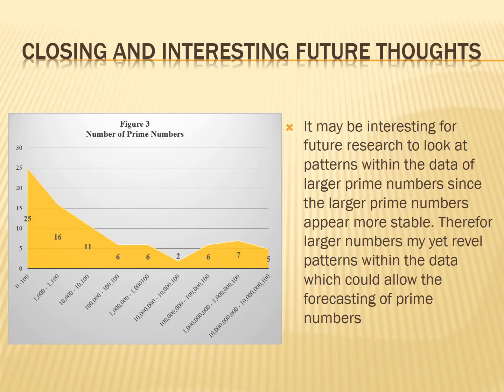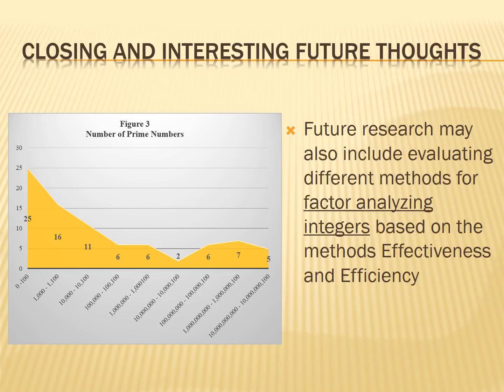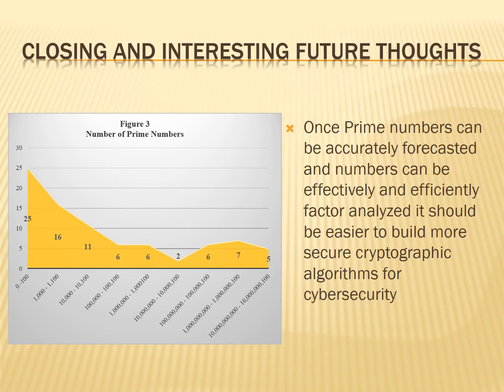Closing and interesting future thoughts: it may be interesting for future research to look at patterns within the data of larger prime numbers, since large prime numbers appear more stable. Therefore, larger numbers may yet reveal patterns within the data, which could allow for forecasting of prime numbers. Future research may also include evaluating different types of methods for factor analyzing integers based on the method's effectiveness and efficiency. Once prime numbers can be accurately forecasted and numbers can be effectively and efficiently factor analyzed, it should be easier to build more secure cryptographic algorithms for cybersecurity.